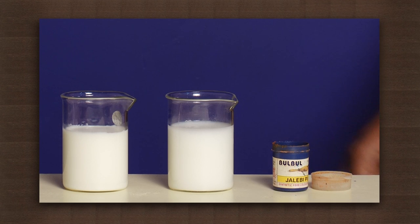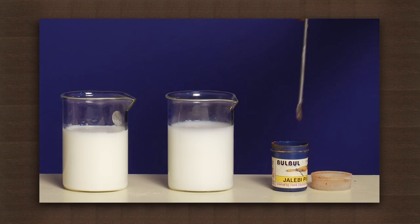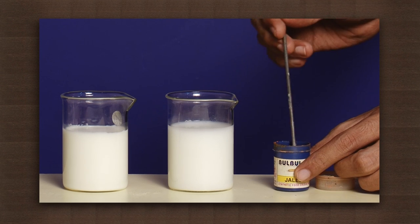Do you know skimmed milk contains less fat than whole milk? To understand how milk with less fat and more water behaves, let's try an activity. Here we have two samples of milk of equal quantities and a food color. Put a small amount of food color in both the samples.